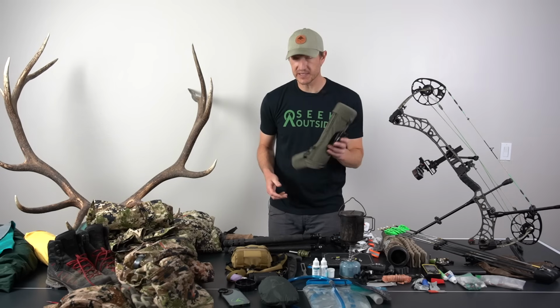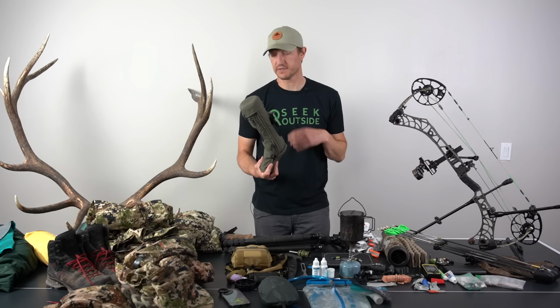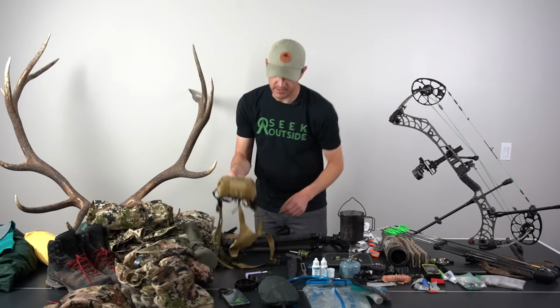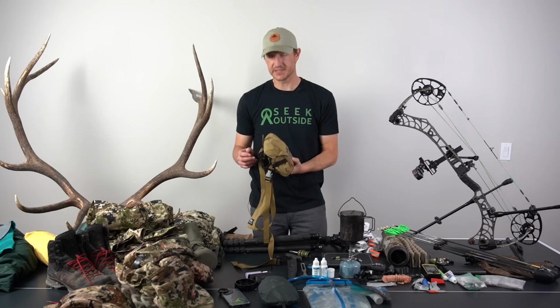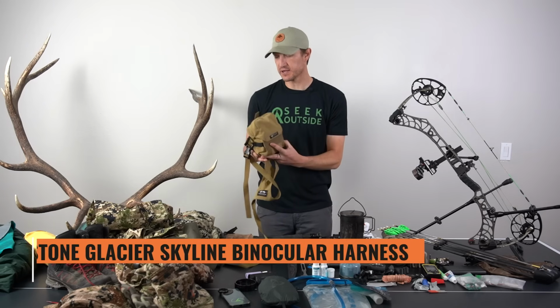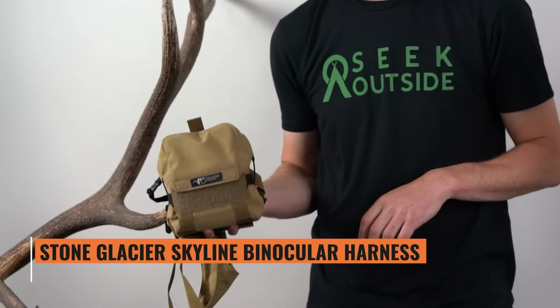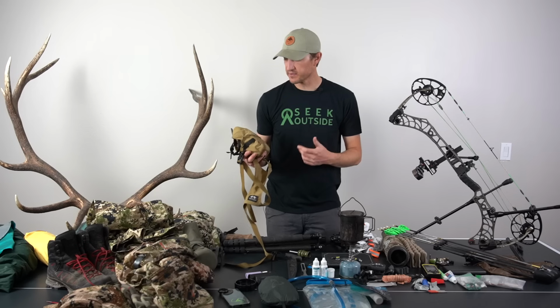You invest good money into your optics, so it's always nice to have a piece of equipment to keep them clean and dry. My binocular setup: this year I'm changing things up a little bit. I'm going to give this Stone Glacier binocular harness a try. I've been using it this summer up at the archery range shooting my bow, and I found that I really, really like it.